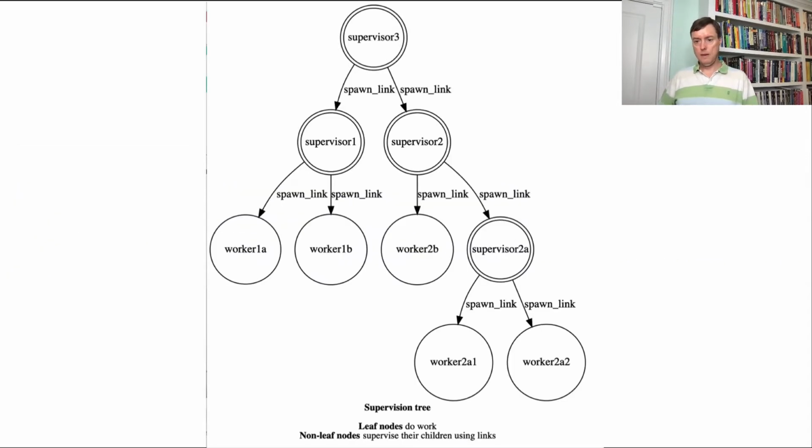And then with these primitives, you can build supervision trees. In a supervision tree, at the bottom level, you have the worker nodes that do the actual work. And above them, you have supervisors, which can monitor workers or other supervisors. And the double circles are a notation in Erlang to indicate that they're trapping exits.